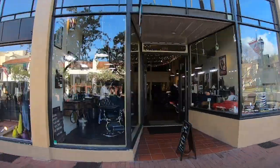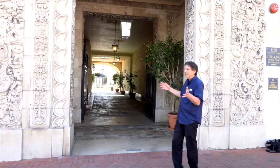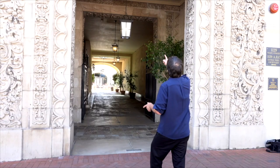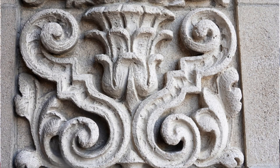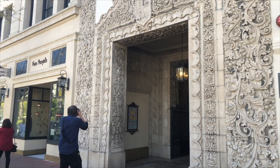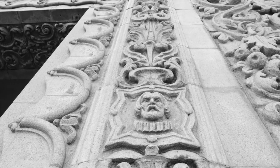So walking down State Street, I see a whole lot of stores selling jeans and shirts and stuff like that. And I don't really care about taking their pictures, but this I do care about, the San Marcos building. This is the first building that catches my eye. I love some of these carvings on the wall like you don't see everywhere. Not in my town, how about yours?